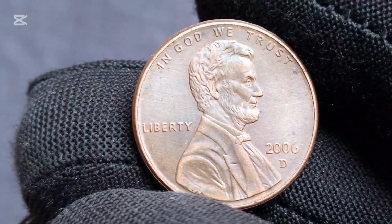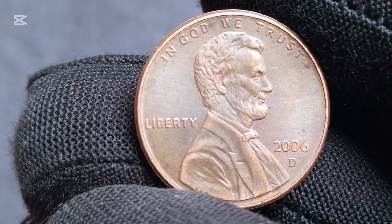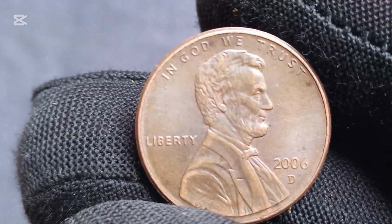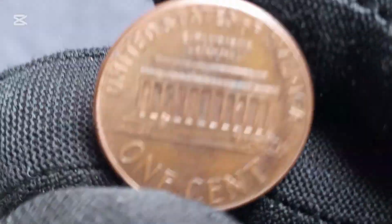Today, we are talking about a penny that could make you rich. Some of these pennies have been discovered to be worth a staggering $597,415. Imagine turning a simple 1-cent coin into a life-changing fortune.